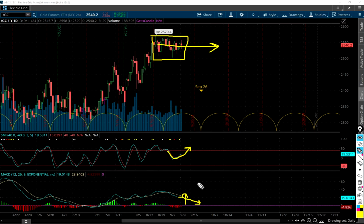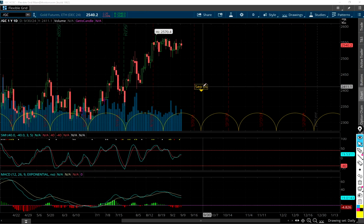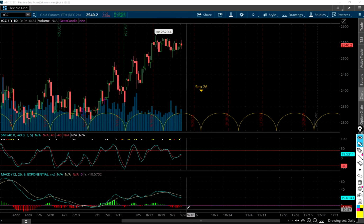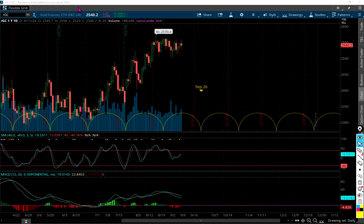I said it before, if momentum is above the zero line after we finish off this cycle low in the third week of September, I'd go long on gold. And don't forget gold, you can also trade a micro, which would be MGC. Looks bullish to me, and I think it's probably a really good swing trade coming out of the third week of September, going into the first week of October, something like that. If this is still above the zero line, I say go long.